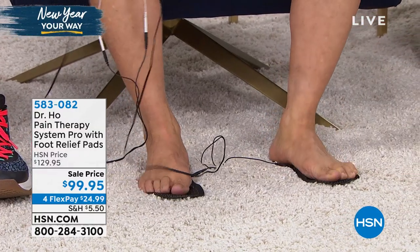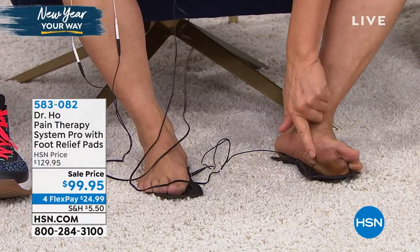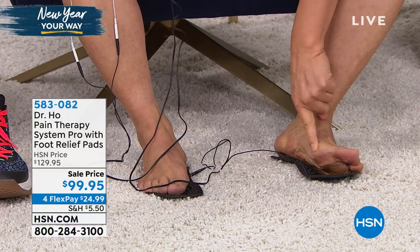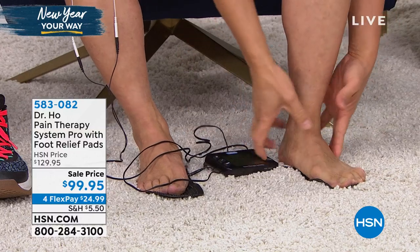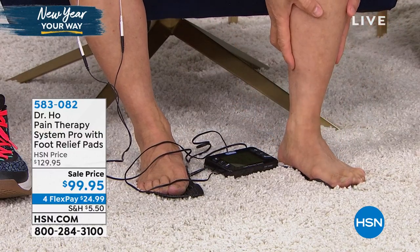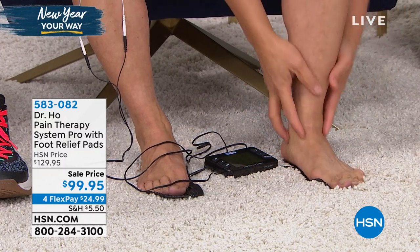I use it on the plane, because I fly long distance all the time. It relieves the aches around the arch here, the pain in this area, the pain in this joint. And for some of you who have circulation problems in your ankle, in your calf area, it just pumps away, just improves the circulation.